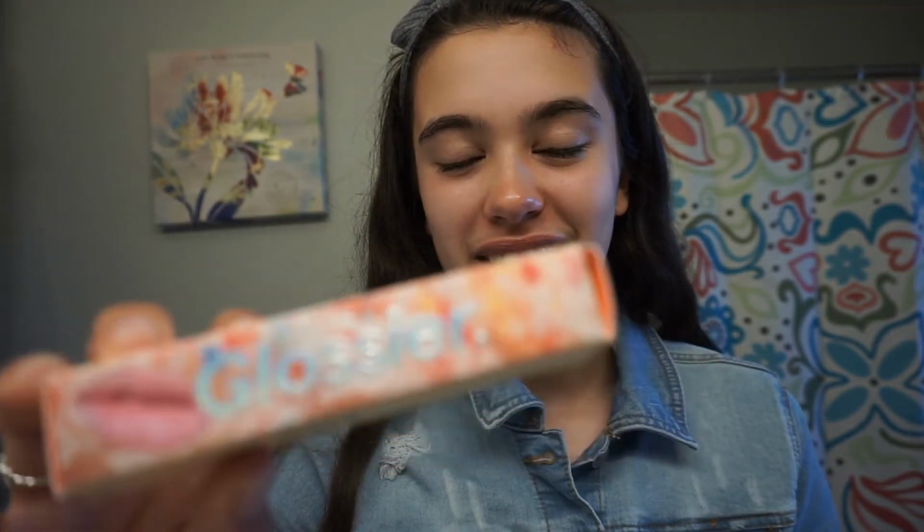I think I found my new favorite lip balm because it is really good. This makes my lips feel so soft. And earlier they were really chapped and now they're not really chapped. It's magical, I tell you guys.